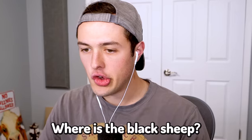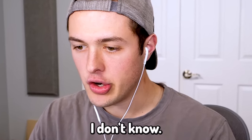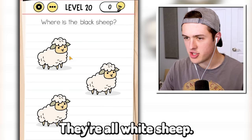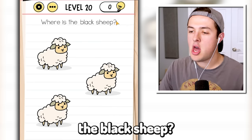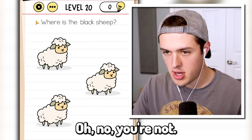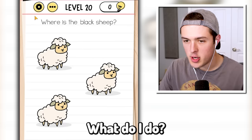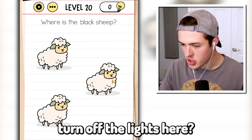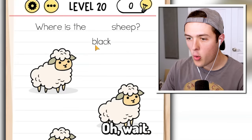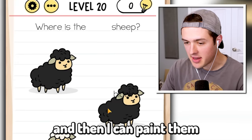Where is the black sheep? I don't know. There. Right there. They're all white sheep. Where would the black sheep be? Hello, black sheep. Are you under the shadow? No, you're not. What do I do? Is there a way to like turn off the lights here? No, there's no way to turn off the lights. Oh, wait, I can move the word black and then I can paint them black.